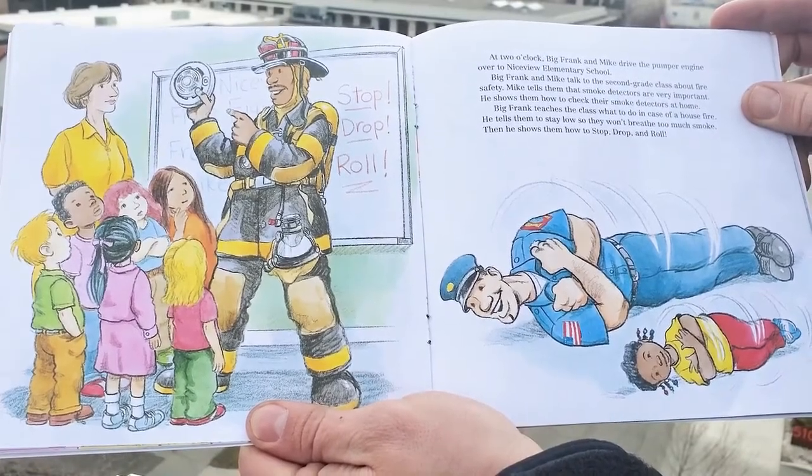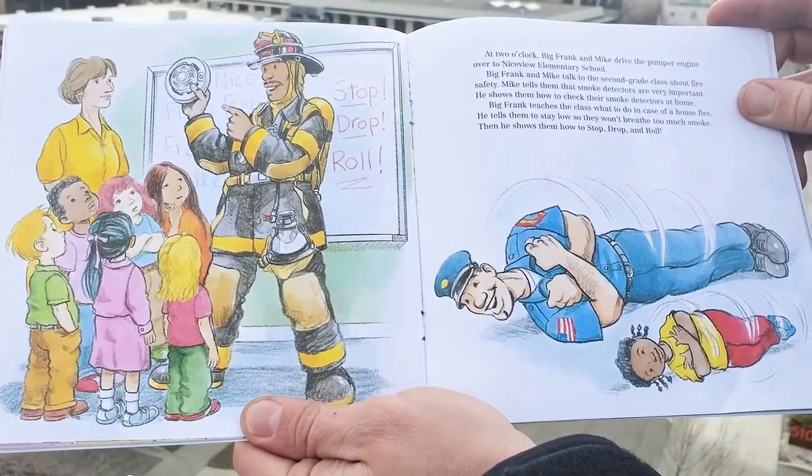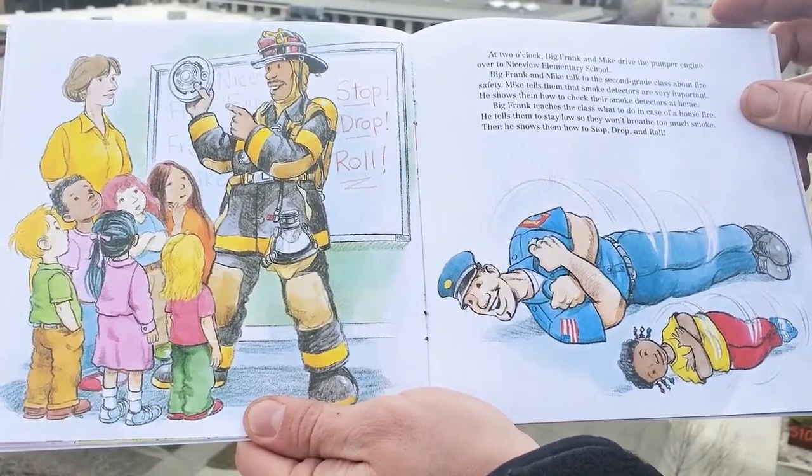Big Frank teaches the class what to do in case of a house fire. He tells them to stay low so they won't breathe in too much smoke. Then he shows them how to stop, drop, and roll.